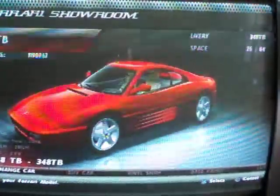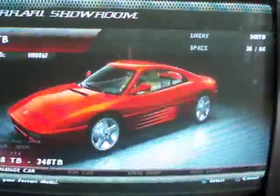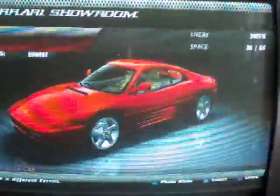I'm not going to drive it though, because I'm going to drive the follow-up to this later. I am going to drive this though, which is called an FXX. And, well, this is the complete opposite. It's not exactly a looker, is it? No, it isn't. Don't go commenting that it isn't a looker. The Enzo isn't a looker either, but this is even worse.